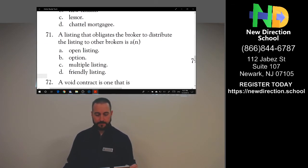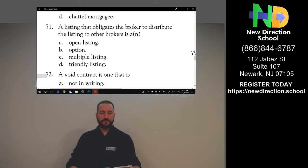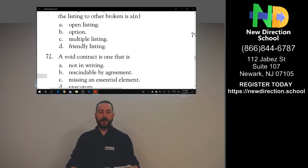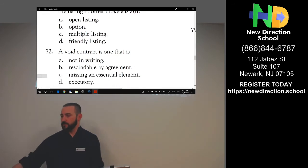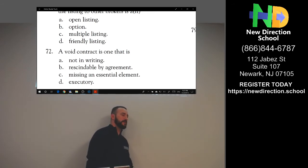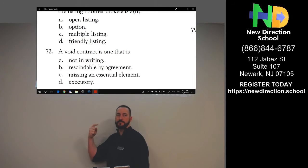72. A void contract is one that is not in writing, rescindable by agreement, missing an essential element, or executory. Correct answer for 72 is C, as in Charlie, missing one essential element. What are the 4 essential elements of a valid contract?